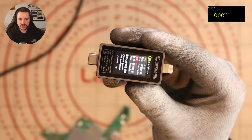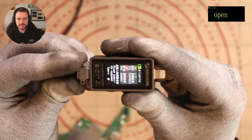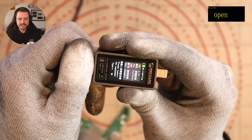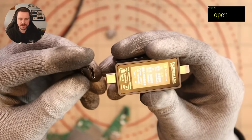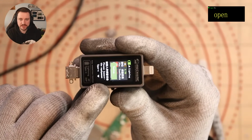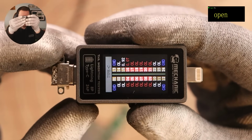Just out of interest here, I've got the Mechanic tester and I've got just a normal port and I want to see if anything picks up. I don't think it will. I don't think it will register anything. No, it doesn't. So it doesn't say testing or anything like that. So I now wonder if I take the port that I had an issue with, which I have since cleaned out just because I didn't want to break this, I wonder if I get anything on here. So this is the faulty port. It says testing, look. Well, teasing. So what's going to pop up on the screen now then? Because this isn't connected to anything.